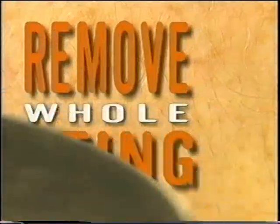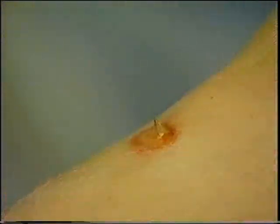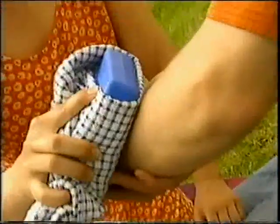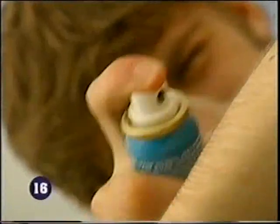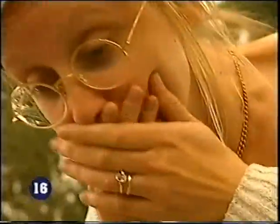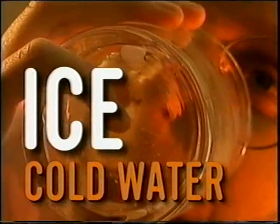Always make sure you remove the whole sting to prevent infection. Wasp and bee stings cause painful swellings. Cool the affected area with an ice pack, even a bag of frozen peas will do. You can also use an anaesthetic spray to help relieve the pain. If you are stung in the mouth or throat, it can be dangerous as swelling can block your airway. You should call for an ambulance. Sucking ice or sipping cold water will help control the swelling until help arrives.